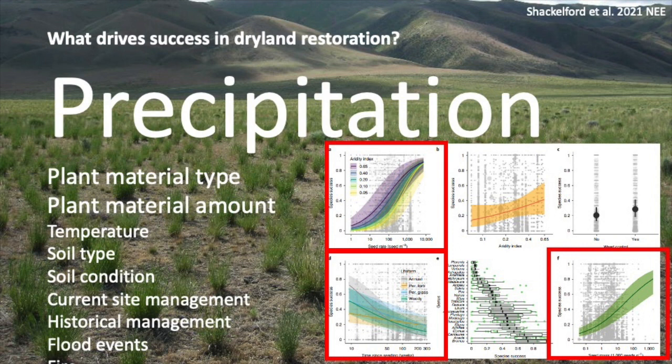The bigger the seed mass, the more plants you're gonna have, okay? So this stuff is pretty well known, but this is highlighting that after precipitation, for the most part, decisions or the decisions you're making, the things you're doing on the ground are really important, or are they?